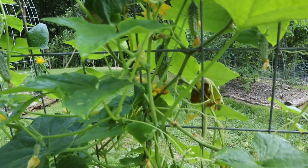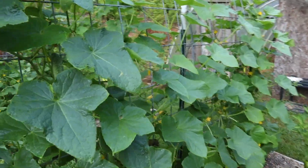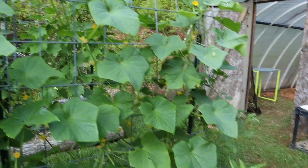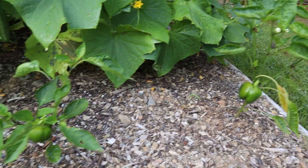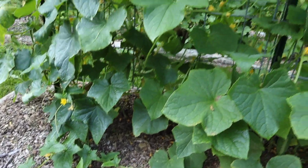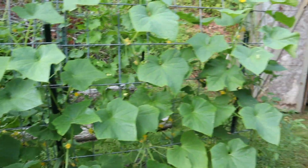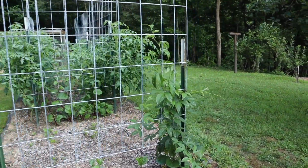It's probably the best cucumber harvest we've ever had, and I think it's because they're growing up something. We usually just let ours go where they will on the ground, and I don't think we'll ever do that again. The pepper plants are also doing good, setting fruit on them. Even the little puny one that I showed you last time, it's even growing, so it made it, it survived. These are all sweet peppers, but we have jalapenos back there in the back, which I don't even like. I don't like hot stuff, but Matt likes them.